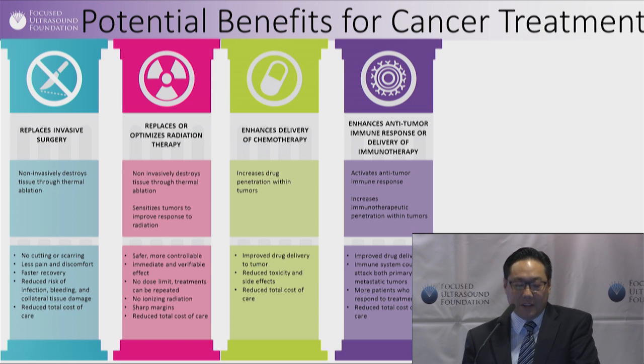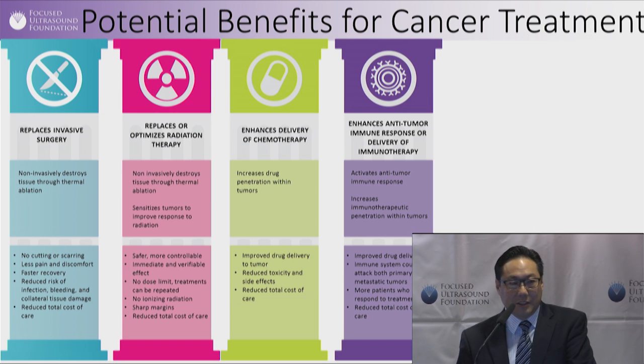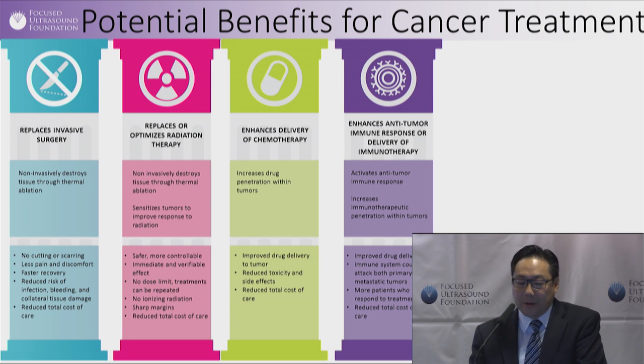So this is non-invasive. We're able to destroy tissue typically through thermal mechanisms, but we're also exploring mechanical mechanisms called histotripsy, where we can completely destroy tissue quite rapidly without any cutting or scarring. The theory is that this will be less painful and require a shorter recovery time for patients, reduce the risk of infection, and certainly the goal would be to reduce the total cost of care. So, going towards a more cost-effective therapy.